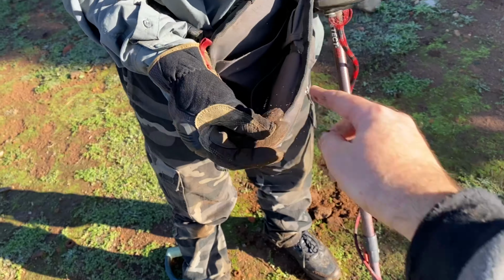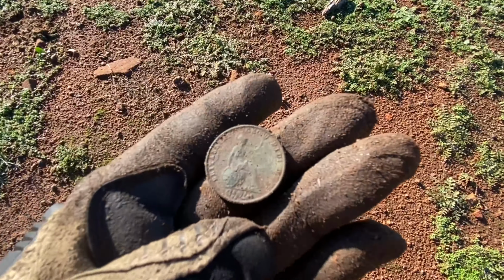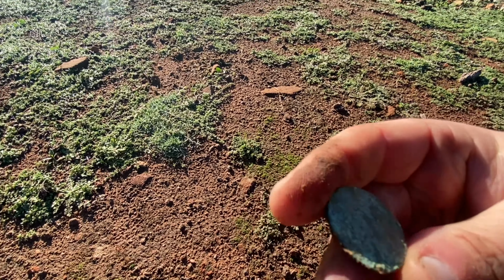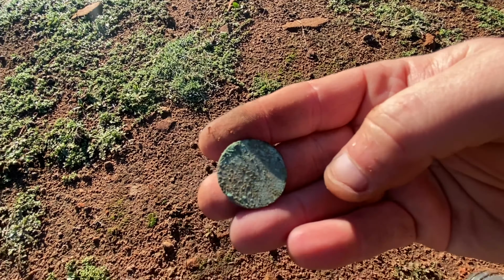Yeah. Well guys, finding penny after penny here. An early one here. And a surface find, sunbaker here. I don't know what that is, it's a funny colour. We'll have a look later, we'll clean it up.